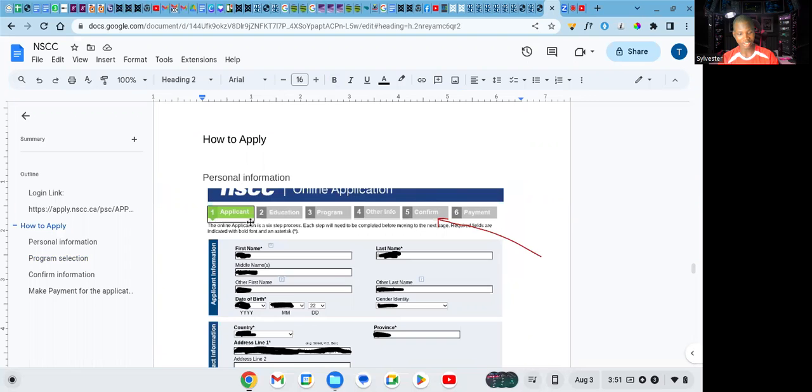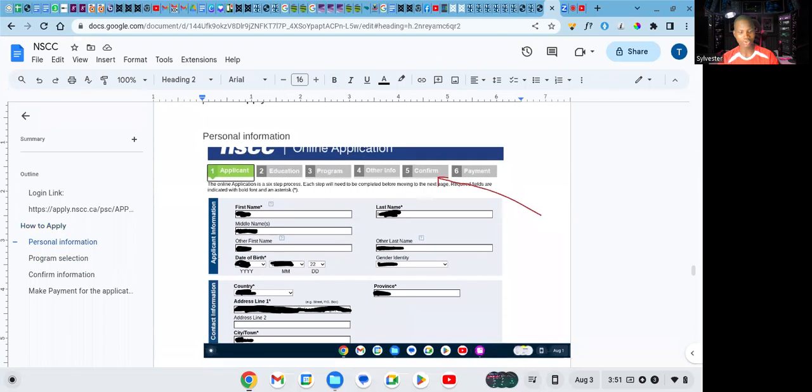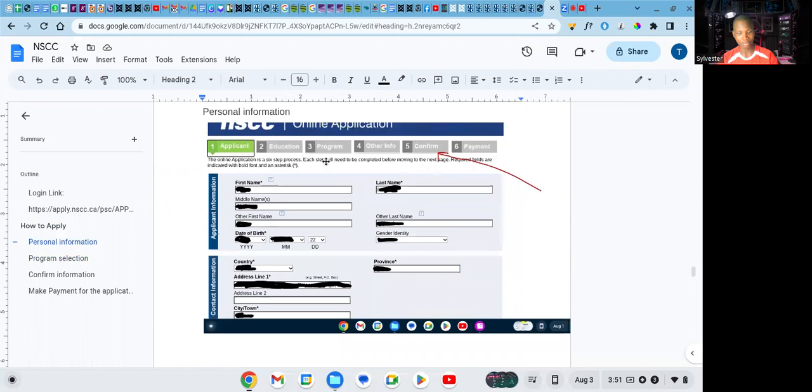So now the next thing I want to share with you is how the application page looks like. Okay, so it's a five-stage application process. The first stage, you're going to provide all your details. That's your first name, your last name, your date of birth, other name, your gender, your country, your home address. What are the other things? You're going to provide an emergency contact. You're going to provide your phone number.